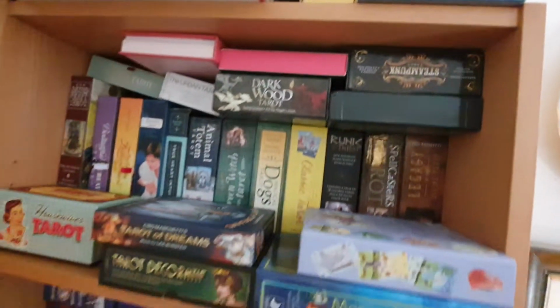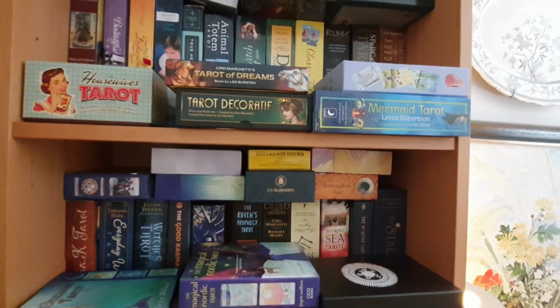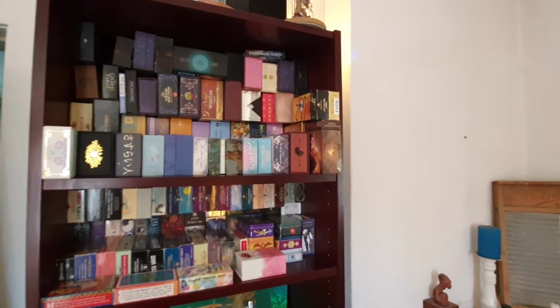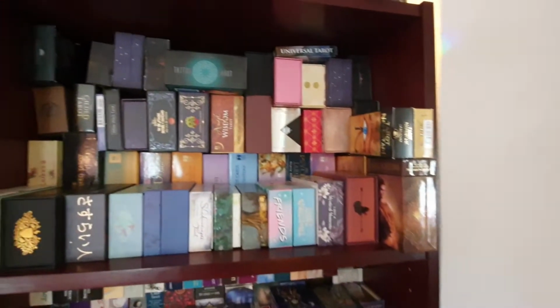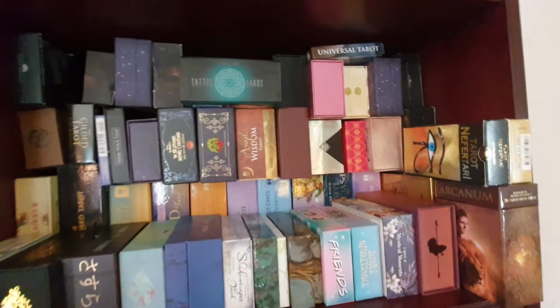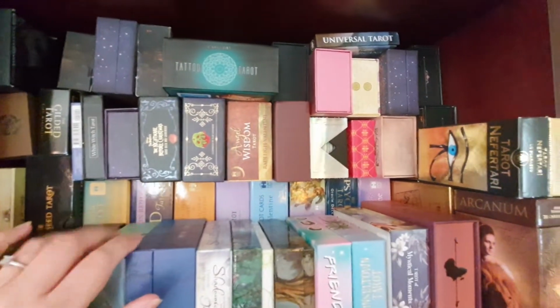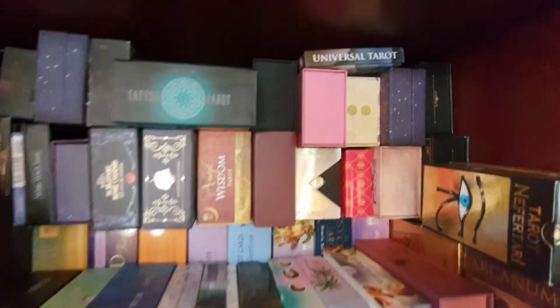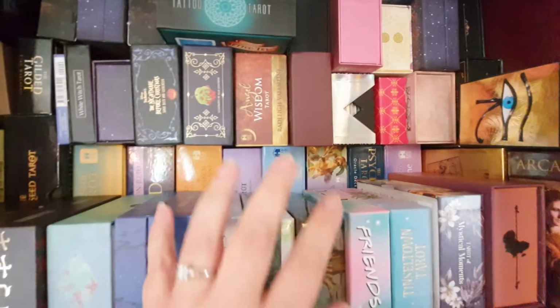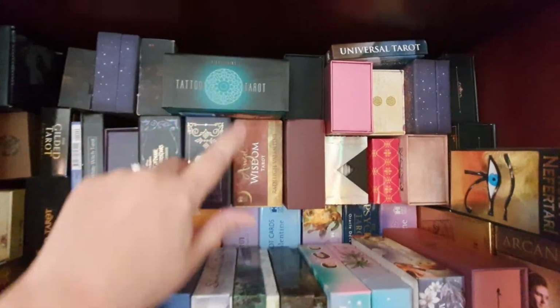So that was this unit, people. And now we're going to go over to the other tarot unit. Okay, so let's start on the top over here. These are only tarot cards, and I just cannot take all of them out and show you every one. But you can see there's 4 rows here. Kind of this row, this row, this row, and this row.